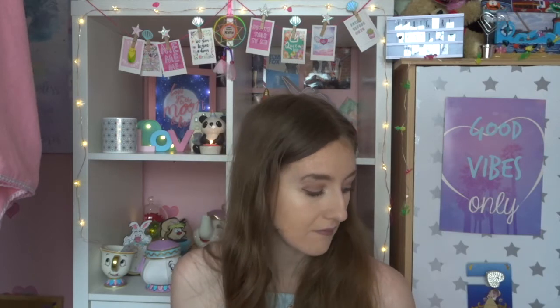This next thing I should have shown in last month's haul, but it never arrived, and that is the Too Faced Life's a Festival Peace, Love and Unicorns eyeshadow palette. This was £36 I think, because I actually ordered it off Too Faced's website and then got it shipped over to England because they had free shipping. I only had to pay £10 for taxes, and they had 25% off everything, and I got two things for free which I'll show you in a minute. So I ended up saving about £40 doing it that way.